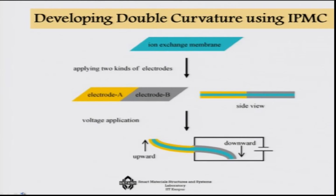Now, can we get only one type of curvature, only in one direction? No, depending on the type of electrodes, you can actually get two different types of electrodes like here, and then if you apply the voltage, you may get upward bending on one side and downward on the other side, and as a result you can get a bidirectional curvature.